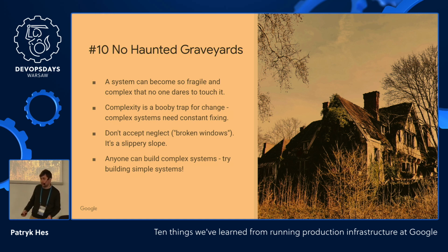There are some things that occasionally break in the systems and people say, okay, we know about this, it's well documented, we'll fix it later. But then that person changes company or team and forgets about it. New people come into the team, they see broken windows, they don't know what to do about them. They accept the seen state and do nothing about it. And that's the recipe for haunted graveyards.